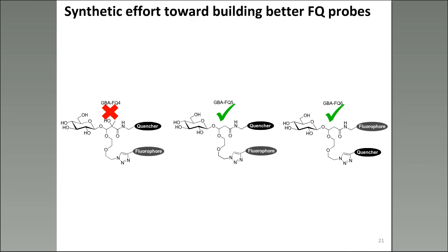Unfortunately, this probe did not work once again. We rationalized that if we can remove this oxygen and this methyl group here, we can improve the probe, and indeed it did work with this probe in the middle. And the last probe design, we did some slight modification where we switched the fluorophore and the quencher positions, as well as we used a different fluorophore, and I'll give reason to that shortly.